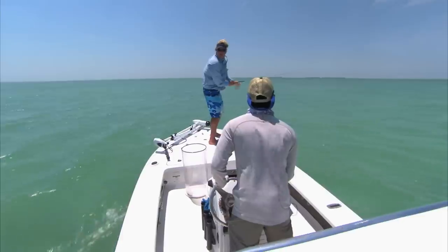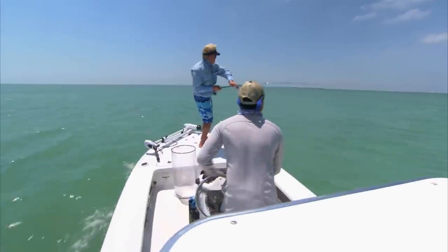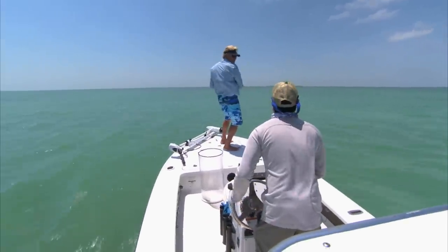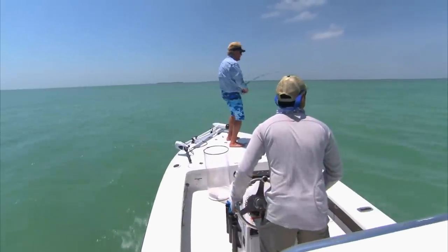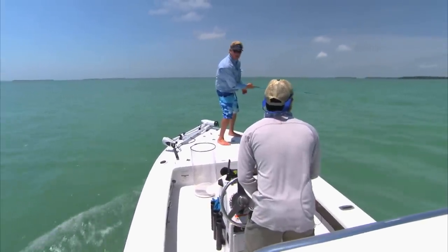If y'all ever get a chance to come down here and do this, you can bring your own boat down here and learn how to do this. But if you come with a fishing guide, somebody like Honson here that's been doing this for years and years and years, they know the exact spots to get. And they can teach you how to do this right.